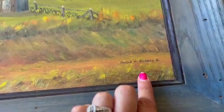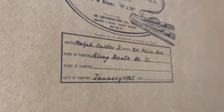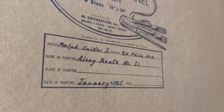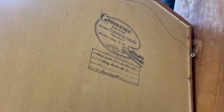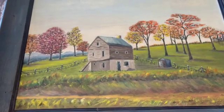Done by a Ralph K. Snyder Jr. And I think it has the year on it, 1968. Isn't that cool? And this is supposed to be along Route 81. And I thought that was neat. Route 81, or Interstate 81, is a highway in my area. So I guess this was a scene that you could see from that in 1968. So it's kind of special.